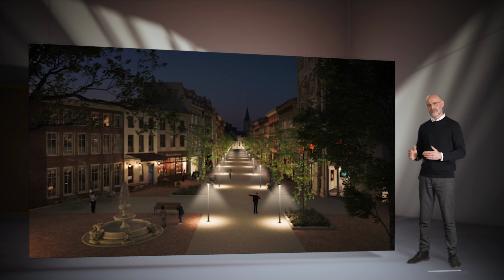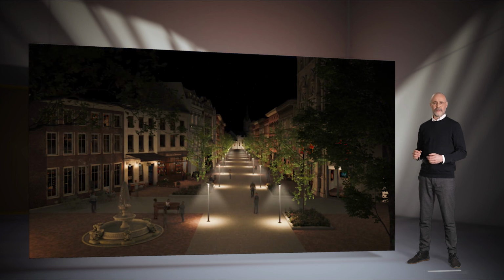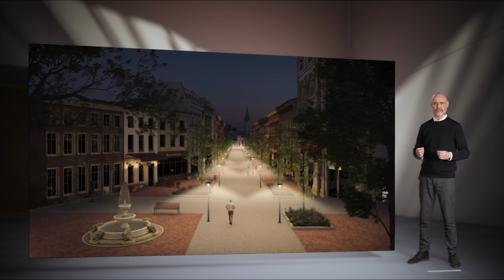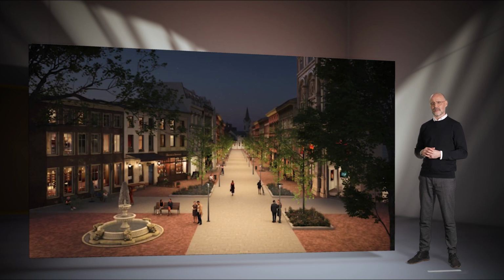Dynamic path intelligently balances wide and narrow light distributions on the horizontal surface. The higher uniformity of the wide light distribution ensures safety during the high traffic evening hours. During late night hours, the light distribution and light intensity are reduced, creating a calm cityscape with high visual comfort. At the same time, the narrow light distribution protects the night sky from stray light.